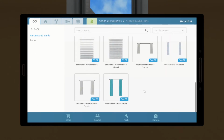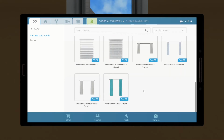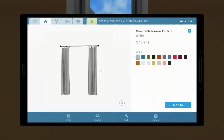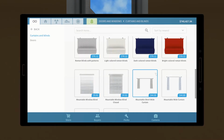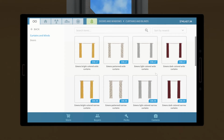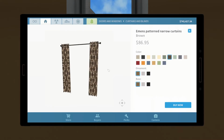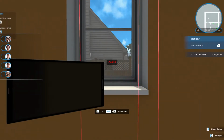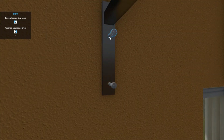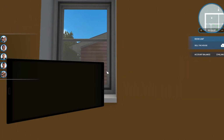So I think we definitely want to have curtains. Mountable short narrow curtain. That's sort of a yellow, not a fan. Patterned. Okay, there's some brown. Alright. Or do we want to go lighter? Let's try the brown and see how it works. To some degree, you can only tell after you put it on, but I think brown's going to work here. Yeah, I think that looks good. So let's go ahead and do that here too.